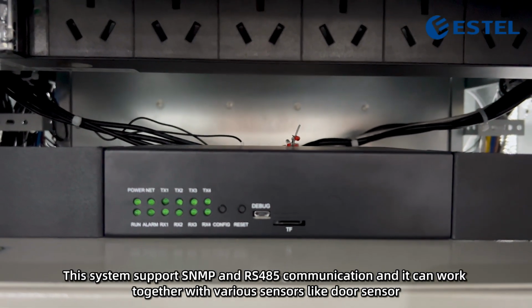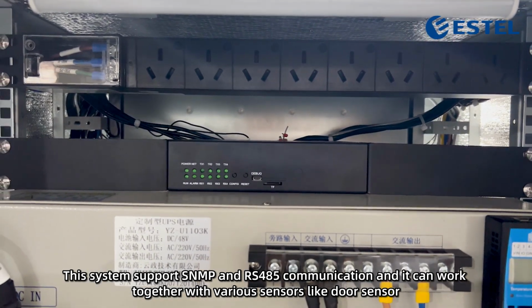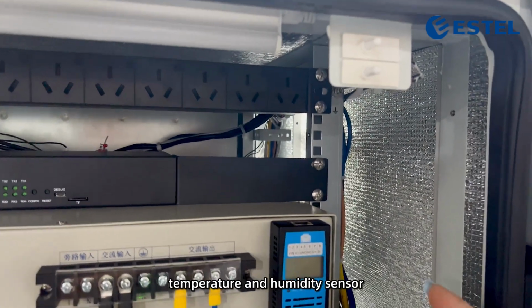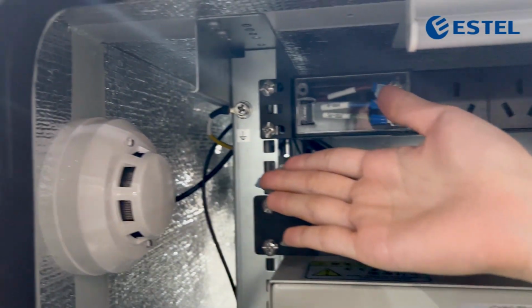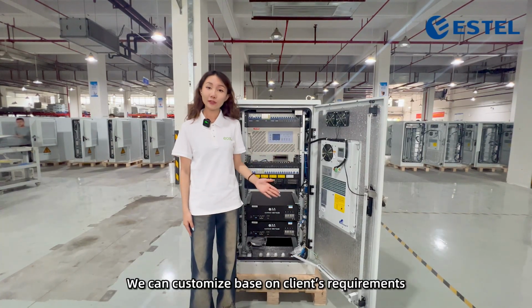This system supports SNMP and RS485 communication, and it can work together with various sensors like door sensors, temperature and humidity sensor, smoke sensor, and water sensor. We can customize based on clients' requirements.